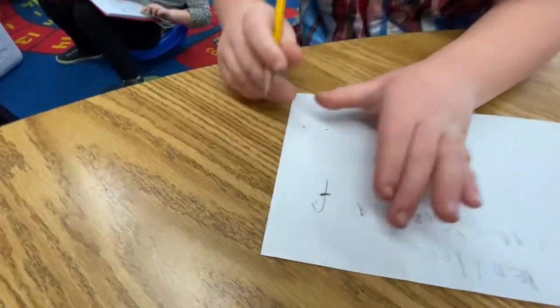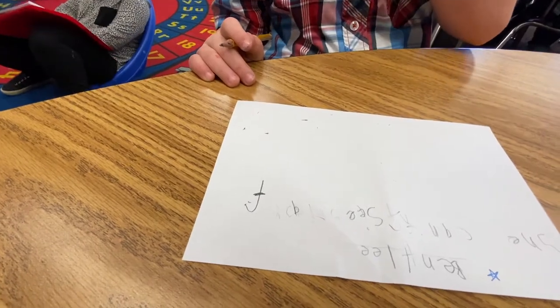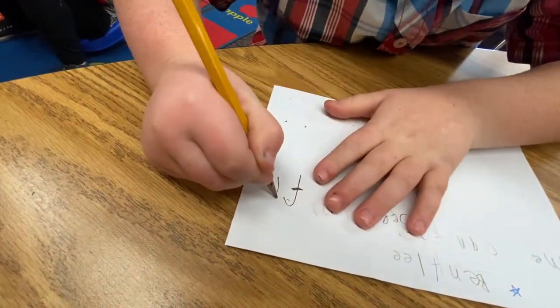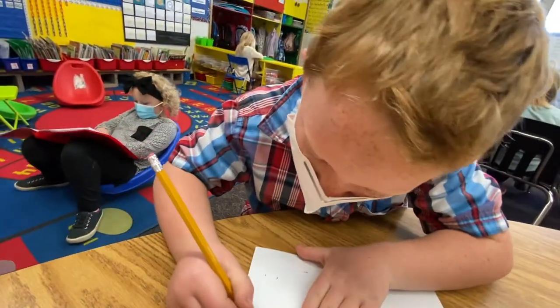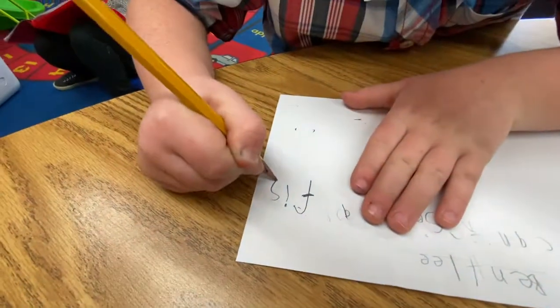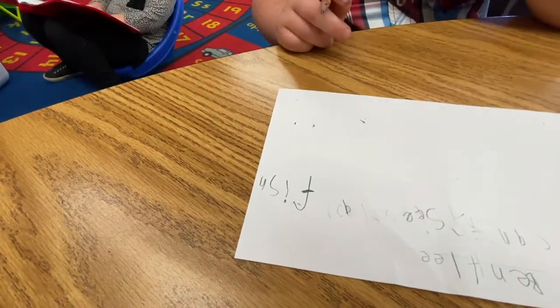Good, that's a good F. Okay, finish it. What's the next sound in fish? Write it. Okay, what's the last sound in fish? Do you remember? We just learned this in phonics. Uh-oh, is that an N?